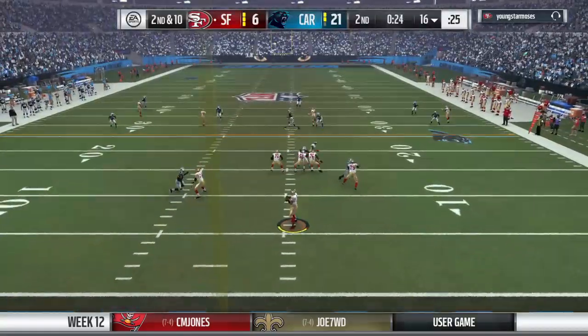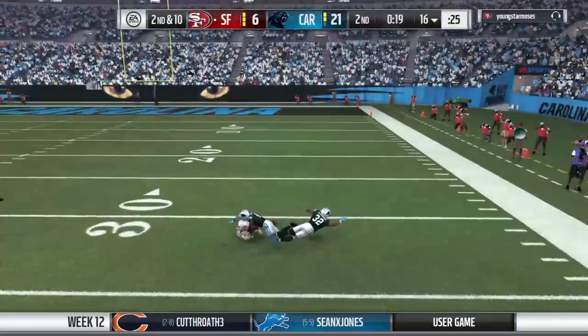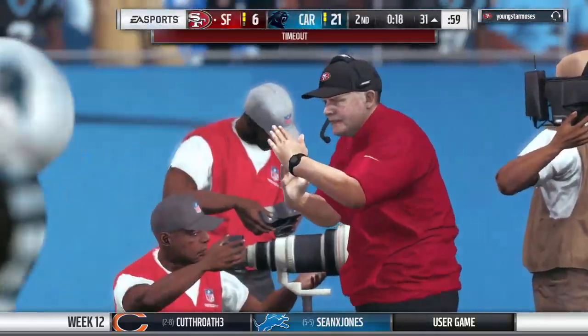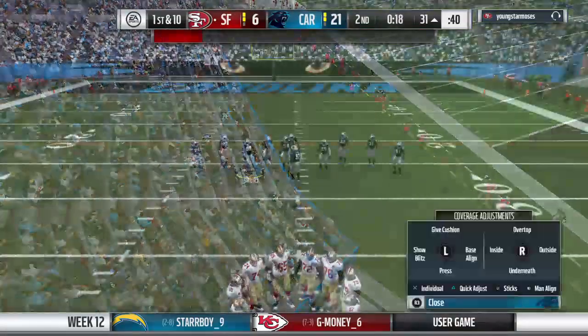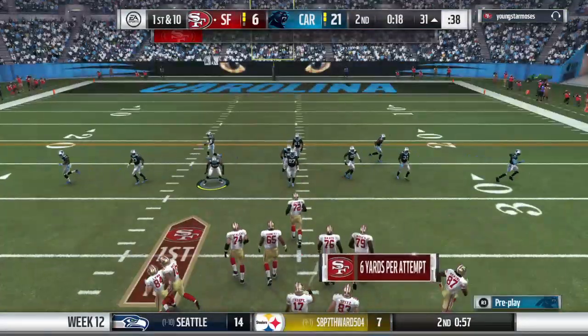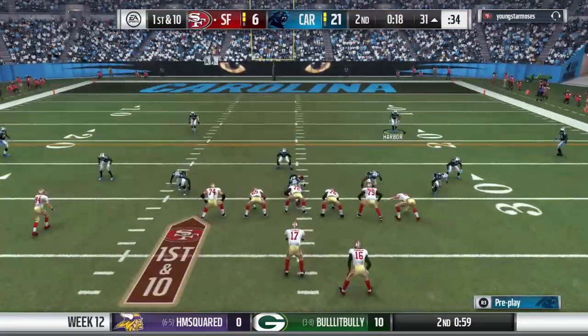And 2nd and 10, he'll look to throw again. Surveying the field. And that's caught inside the 35. Now whistles come in. We're going to get a timeout here by the offense. It's just their first, so they'll have 2 remaining here before we get to halftime.